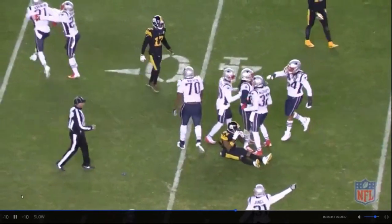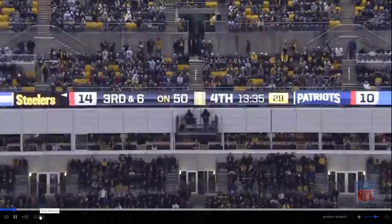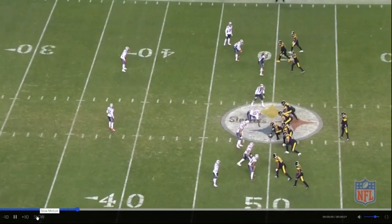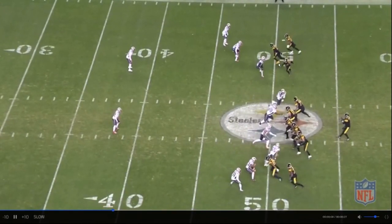I guess that ended up being an interception. That was a little confusing. We'll go through it again. So Gilmore is on the bunch side. Looks like he's got the outside receiver, whoever that is.